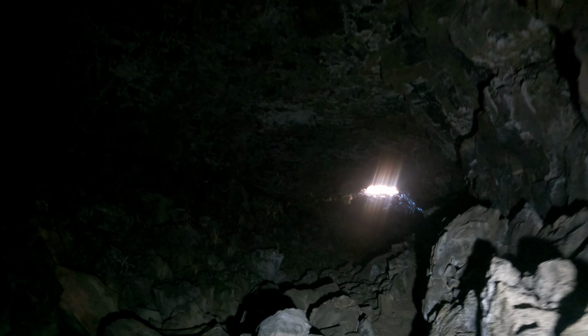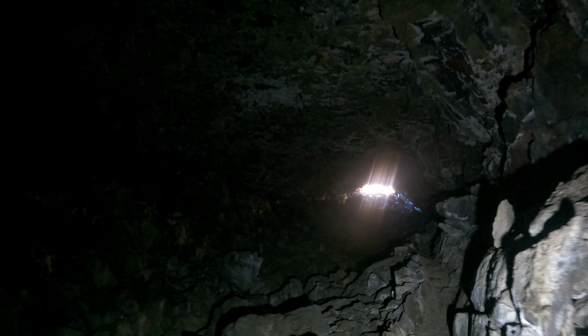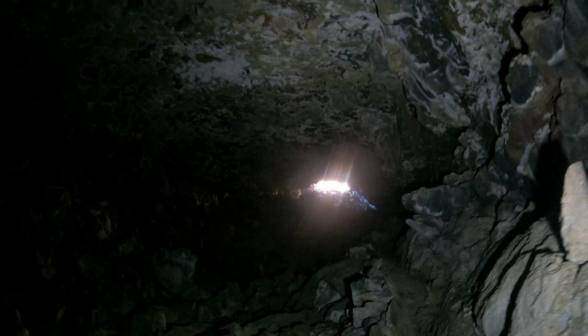Second cave today, and both caves had one bat in it. Good to know.